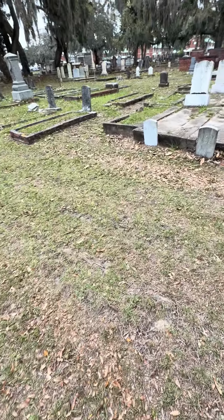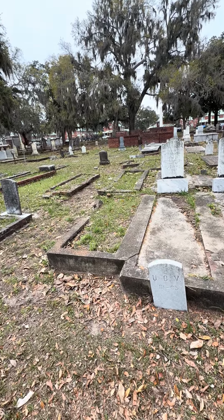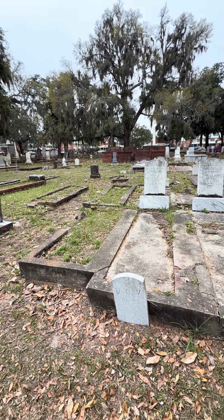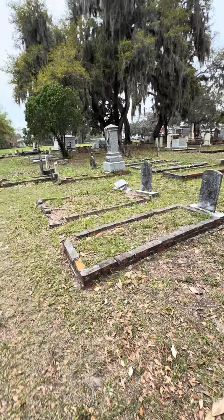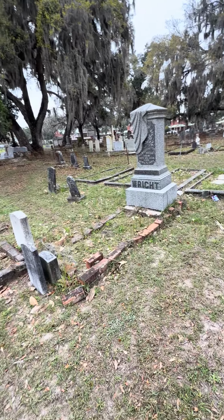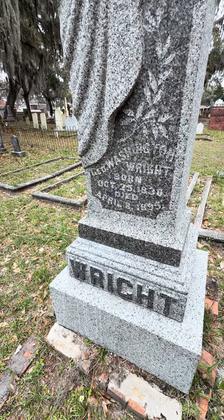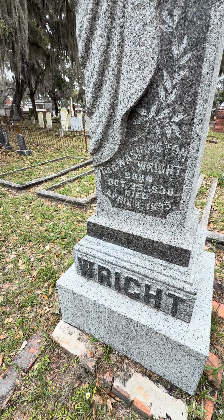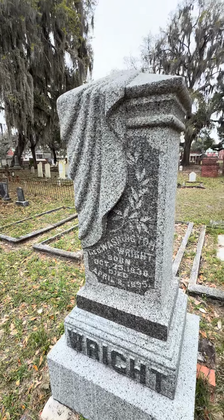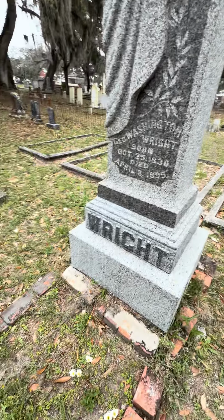I'm trying not to step on any graves, and some of them you don't see until you're already there. Born in South Carolina, died in Brunswick, William Davenport, 1888. I was going to show you this beautiful... this is Washington Wright. Looks like G.E.O. Washington Wright, born in 1830, died in 1895. And these beautiful leaves, and looks like a mantle laid over the corner of the grave. Lovely.